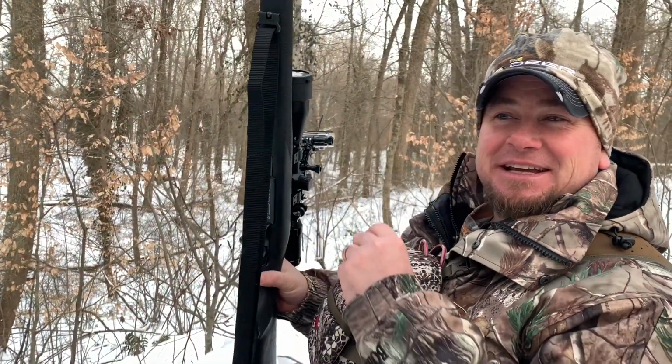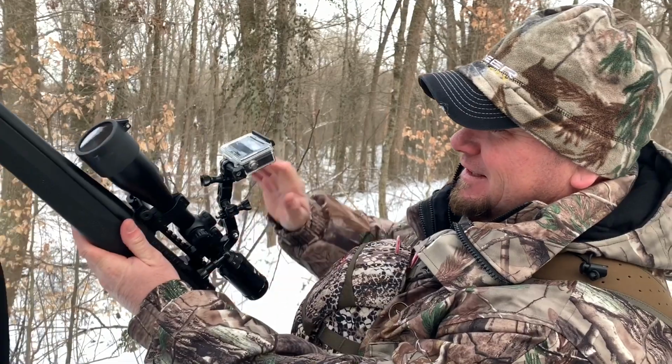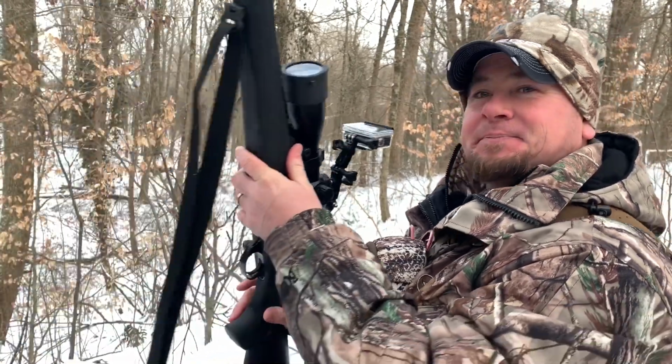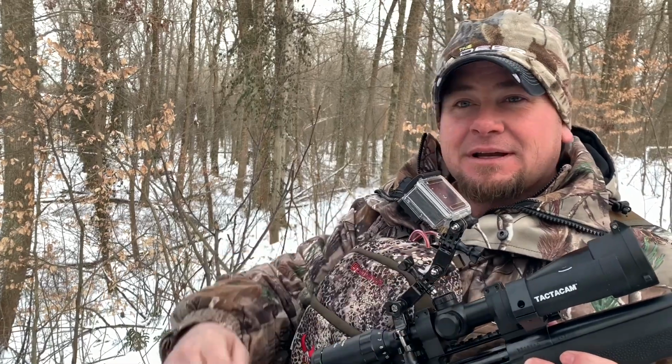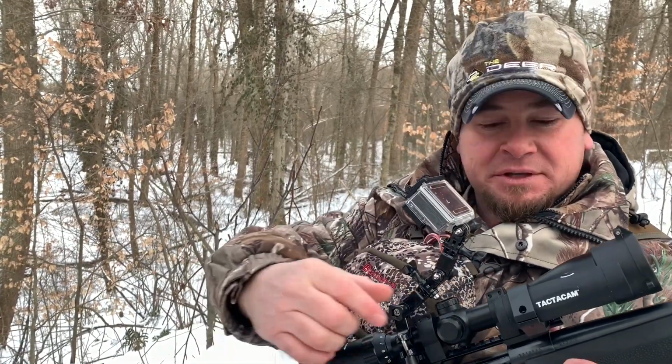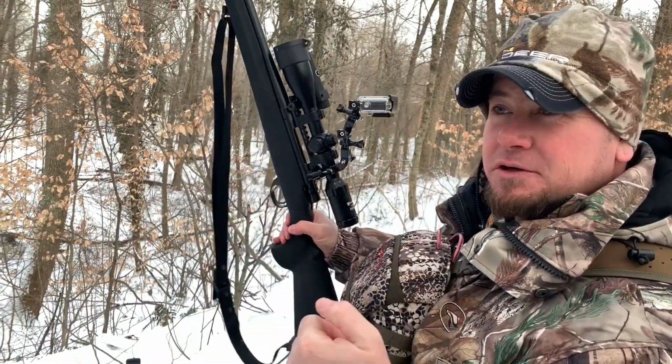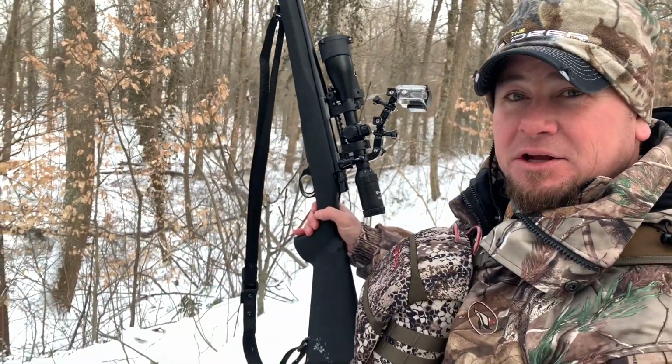So Matt, he doesn't like my gun. I got my GoPro, just on a mount any way I want. Got my Tacticam with a tactical rail mount. Literally all I have to do is hit record on my phone. This thing's ready to go.